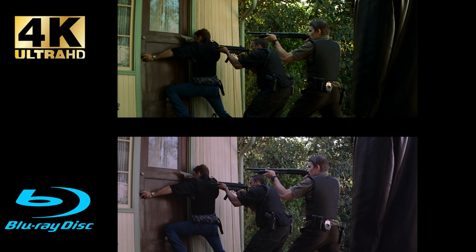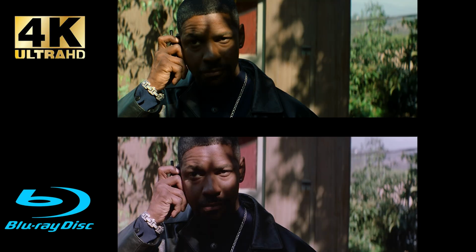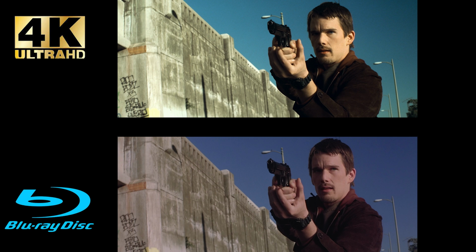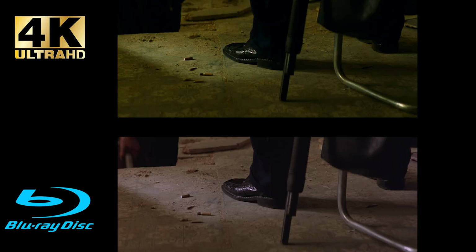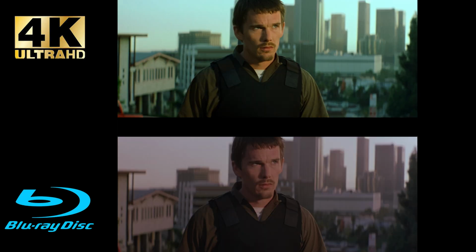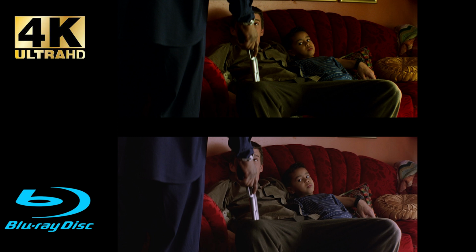Another huge reference point is the improved level of detail and textures throughout, without any manipulative sharpness. The LA streets, buildings, sidewalks, and alleyways all have clearer, more distinct lines. We can clearly see all the grime and cracks on bricks, walkways, and buildings. Also, the image stability is much stronger. No more frame judder or tidal optical instabilities that the DVD and Blu-ray suffered from.